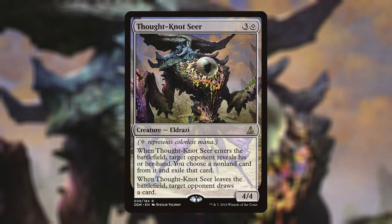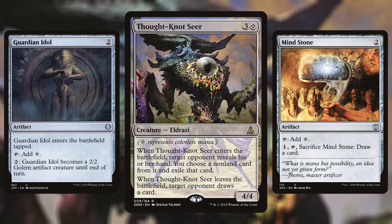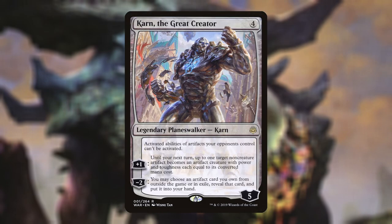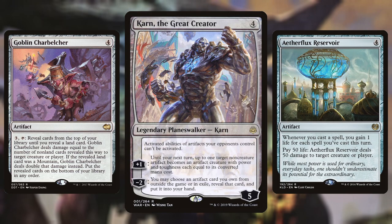And the stat line for this card is obviously really great. It's a 4/4. And not to mention, you get to do this on turn 3 if you Guardian Idol or Mind Stone into Thought-Knot Seer. Especially versus a combo deck, you might just win the game on the spot because of you getting rid of the combo piece. So I do really like the addition of Thought-Knot Seer into Magic Arena. And speaking of combos, of course, we can also do the same with Karn. We get the Guardian Idol or Mind Stone into Karn on turn 3, which means an opponent playing something like Chromatic Sphere or Aetherflux Reservoir would not be able to activate it.